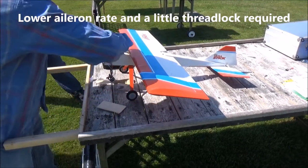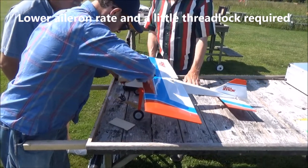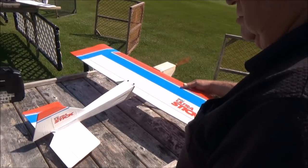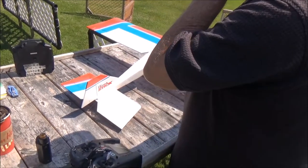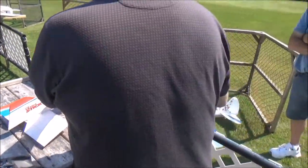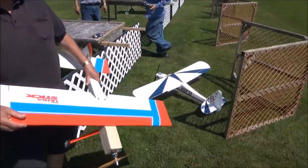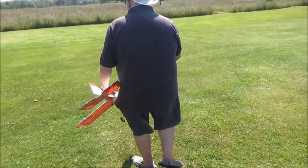Oh, no, the ailerons. What did we? Those were 90, weren't they? So you want them 80. Got some bigger screws because I think I lost mine. There was mine somewhere. Ah, just got bit. We flew her once, Wayne. Flew great.